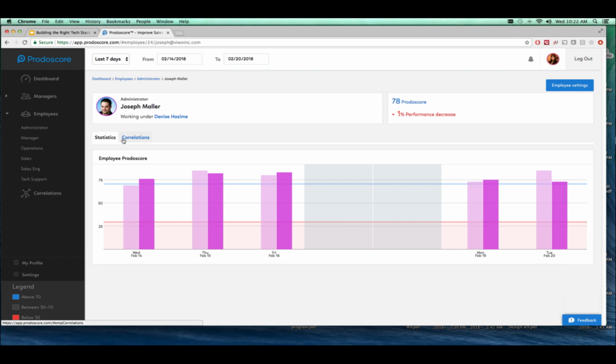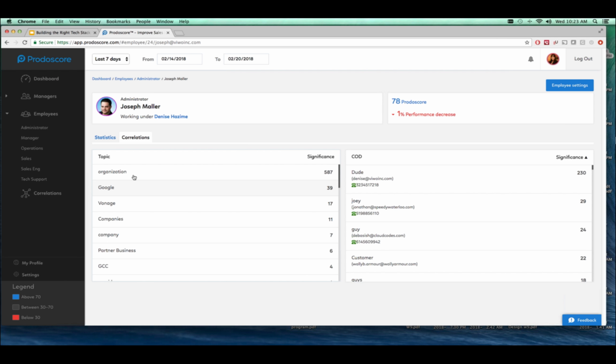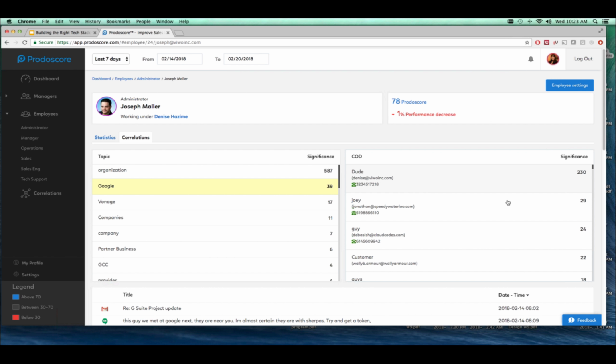If we see here, the correlations tab exists within the employee profile, but also here for the entire organization. And if we click on correlations, this is going to pick up different topics that Joseph talks about, right? Here it's going to look at different contacts outside the domain that he communicates with during this 7-day period. So here you can see some of the different topics, Google, Vonage, etc. Here are the different forms of communication related to that topic, and here are different contacts outside the domain and how much he's been communicating with them.